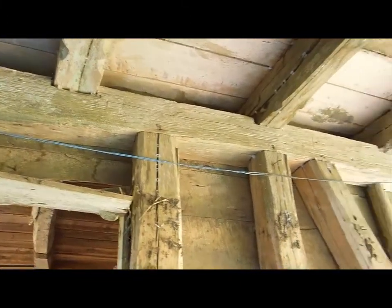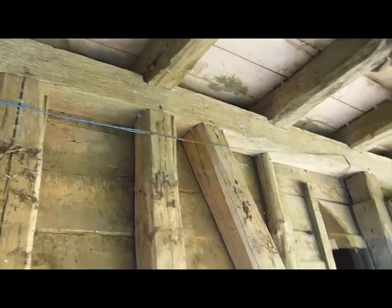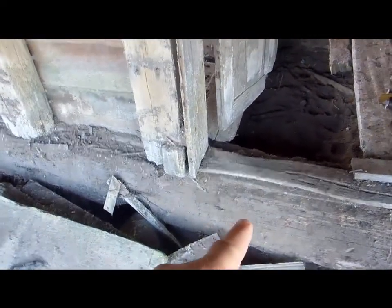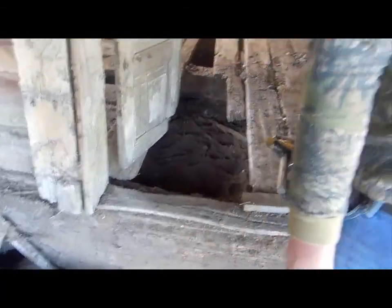So there's the posts and beams, and it's all held together with pegs. Some nails too, but I think those were afterthoughts. Pegs. Big beams. Little bird nest up there.